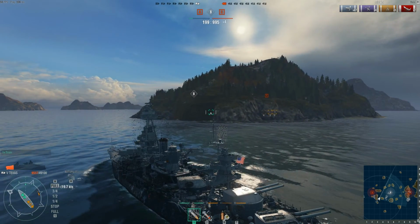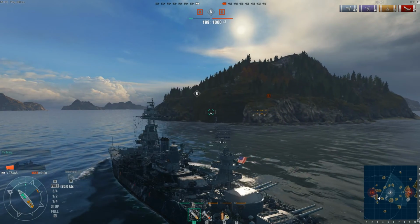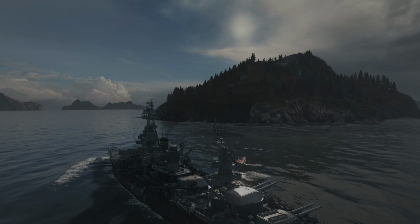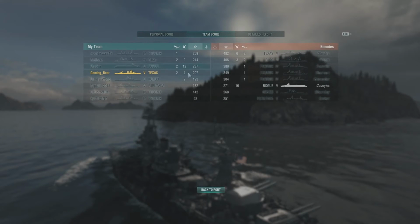We didn't cap enough. We destroyed them, but we didn't cap enough. And this is slow. Sadly, it's a defeat, but what a game. 64,405 experience. Team score, not bad at all. You know, their Texas 2 kills, we got 2 kills. The Texas is a really good ship.